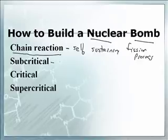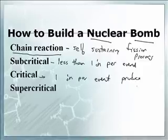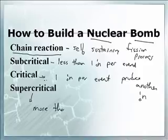What's subcritical? That's when we've got less than 1 neutron causing another fission event. And critical? That's when we have exactly 1 neutron per event, producing again another neutron. We'll illustrate this. So it's just sustaining itself. And supercritical is when more than 1 neutron from each event causes more and more reactions.